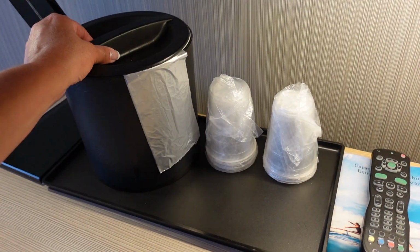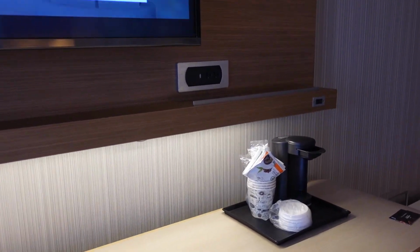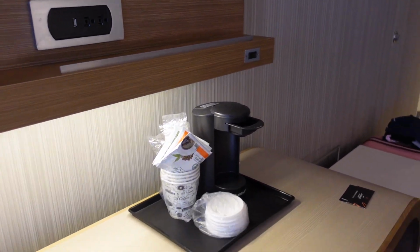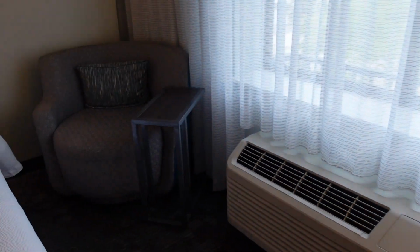Notes, ice bucket, lots of coffee cups, which is good because the place we're staying in at the moment back in Orlando hasn't given us any coffee cups. And then a fridge. There you go. Oh, this is wonderful. This is lovely. A lovely seat.